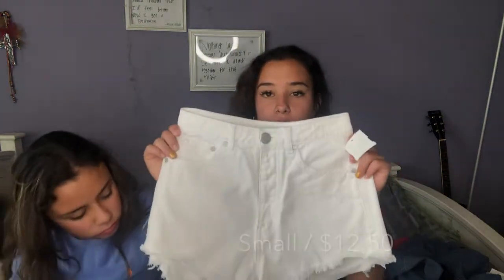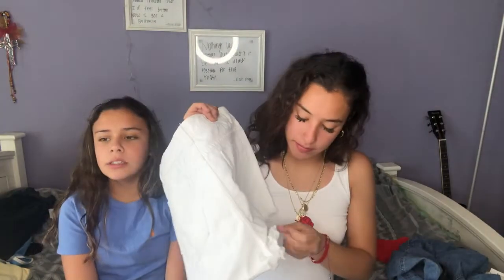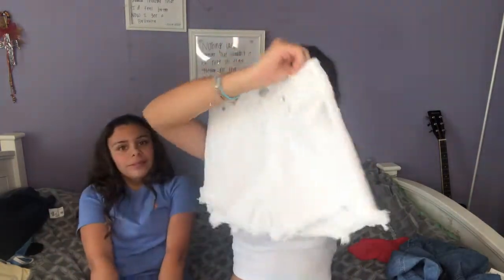Okay, next thing that I got, I think now I'm on to pants. So we'll start off with these. I got these shorts, and they go longer in the back and shorter in the front. So those are some white shorts, because I have white shorts, but they have a design on them, so I wanted plain ones.